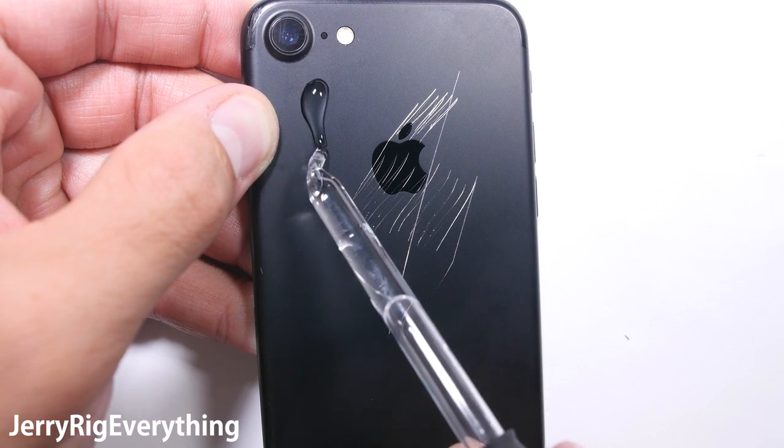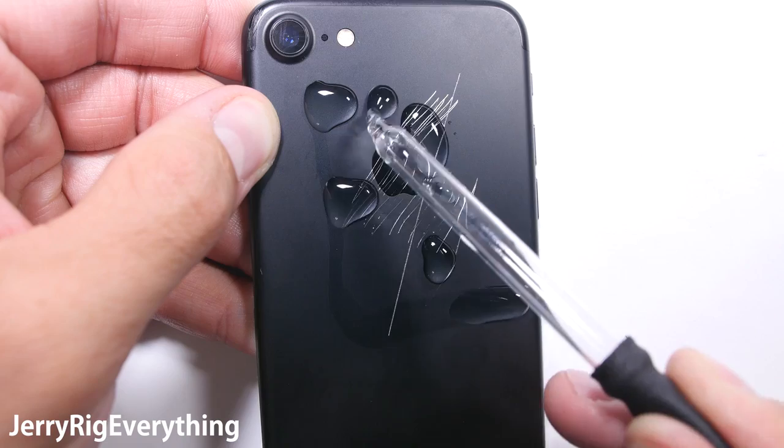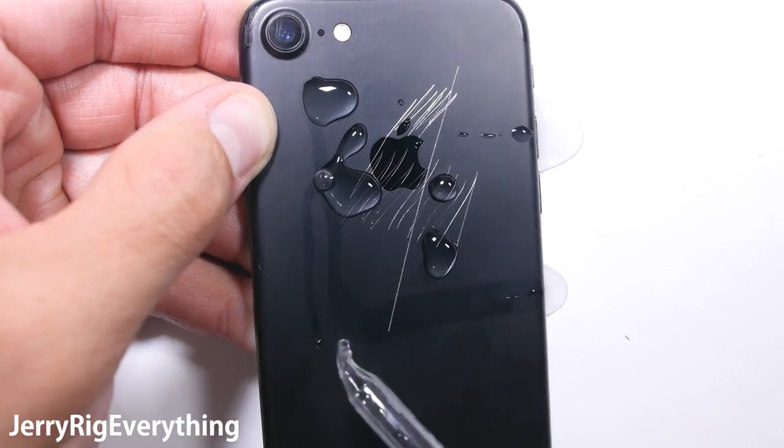So how waterproof is the iPhone 7? And what kind of help can we expect from Apple if our phone does get wet? Let's open it up and find out.